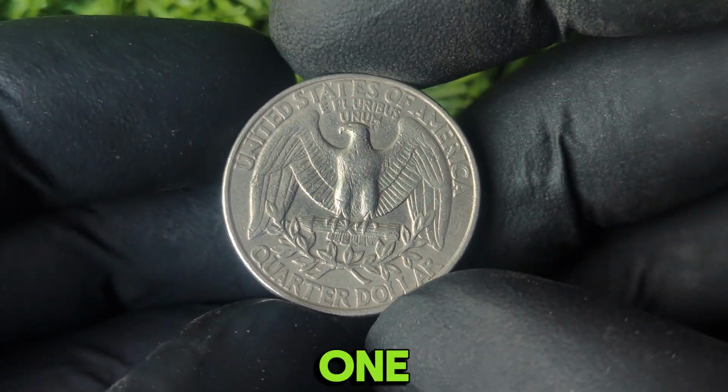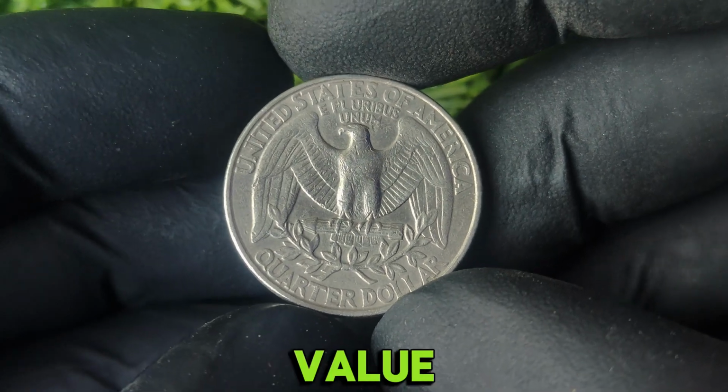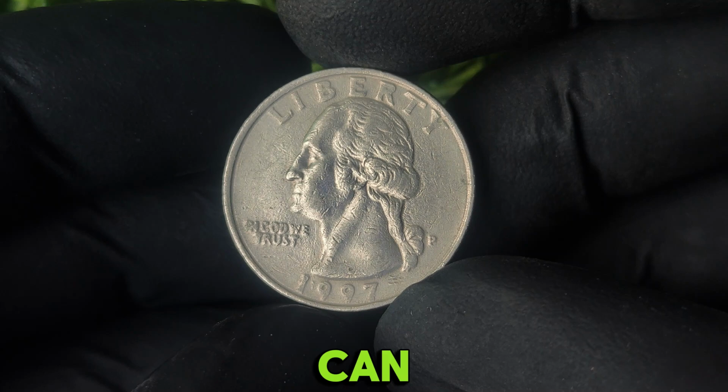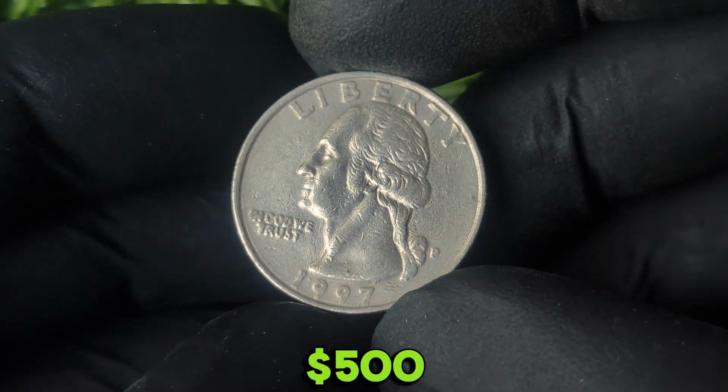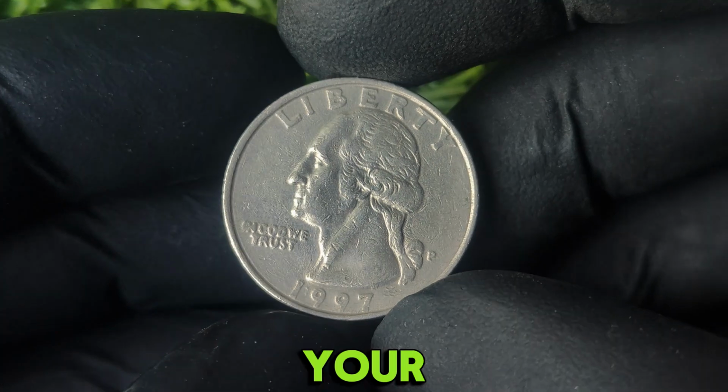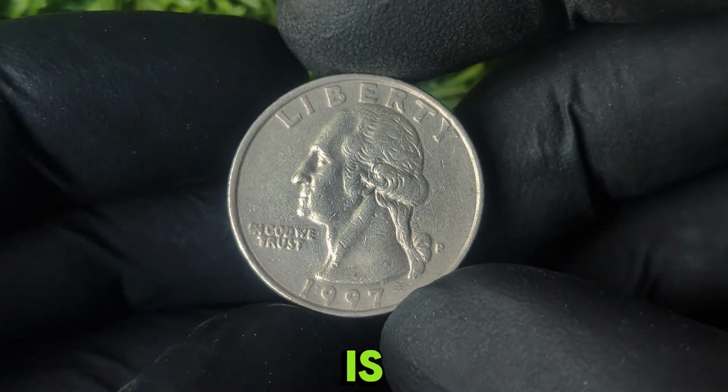However, if you find one with any of the errors we mentioned, the value could jump significantly. Even a minor error or high-grade coin can sell from $50 to $500, and rare error coins can bring in thousands. Here's how to see if your 1997 P quarter is valuable.